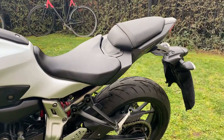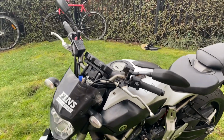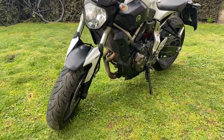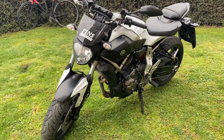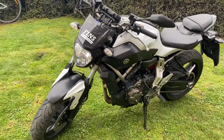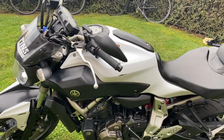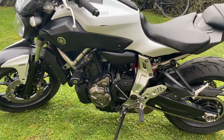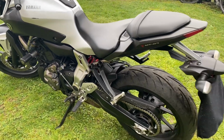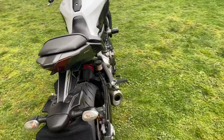I mean, there are a few scratches and marks here and there, but nothing major, and let's be honest, it typically happens for all bikers along the way. So being completely transparent about how much I paid for this Yamaha MT-07, it was £2,300 from Finn's Motorcycles down in Surrey. Really good dealership, and they were able to sort me out with a good price, to be honest, and it's a low price for a 6-year-old MT-07.